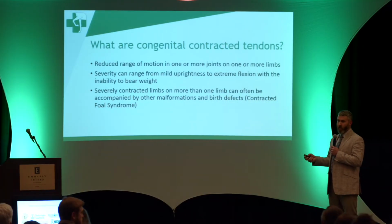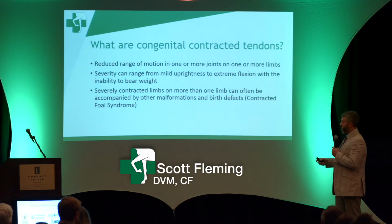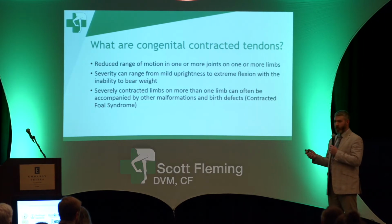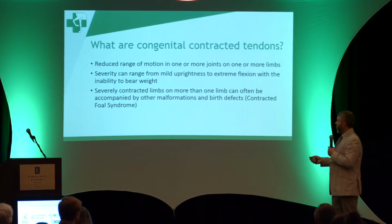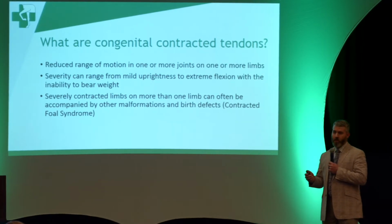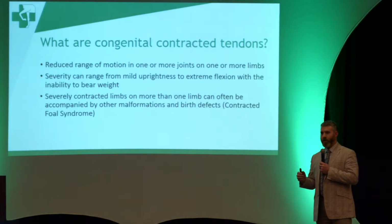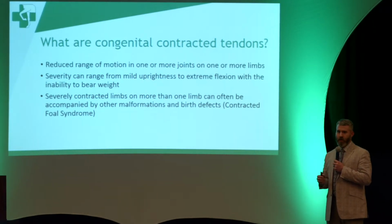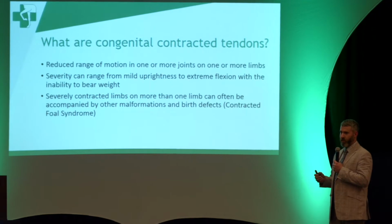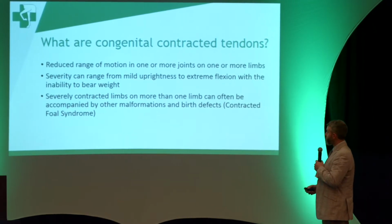When a foal's born and has an inability to extend one or multiple joints at one time, it's reduced range of motion. Although we call it contracted tendons, it's not necessarily the tendon itself, but a complicated interaction between the muscles attached to those tendons, the angles of the joints involved, all those sorts of things. But that's just our common term for it.